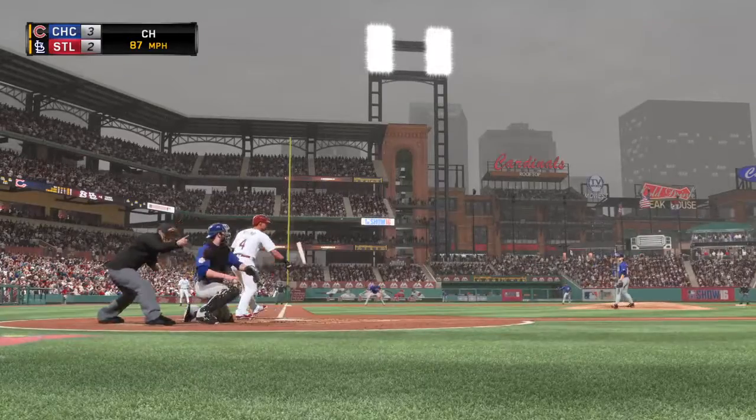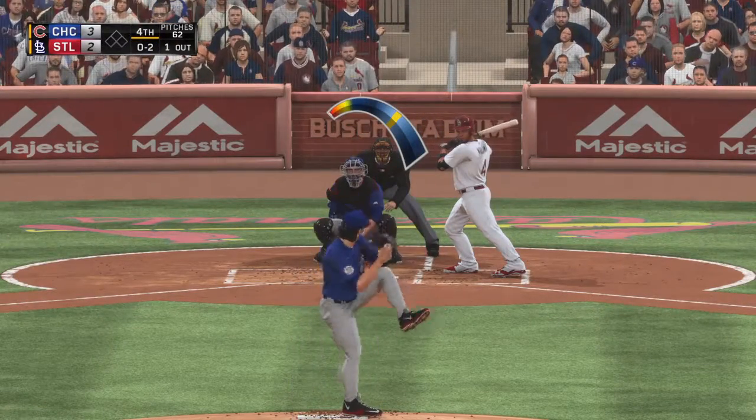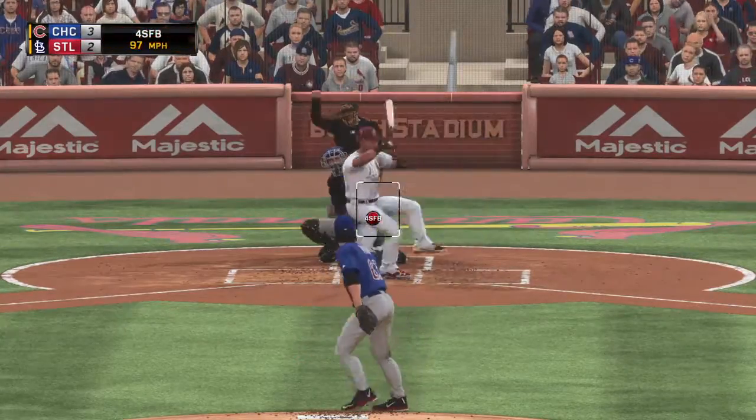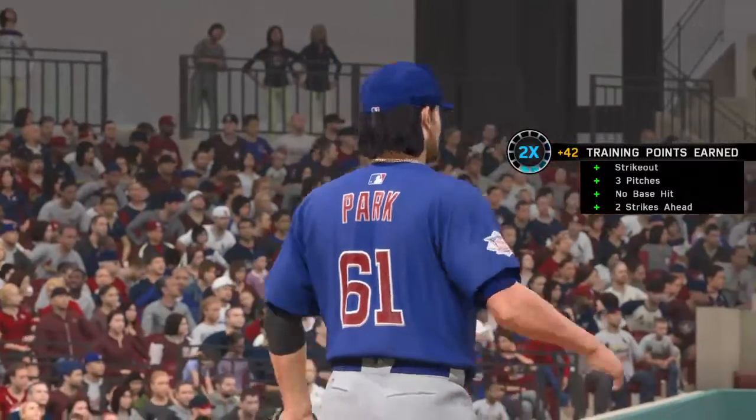Molina swings and misses. He's in trouble now, behind 0-2. Wow, what a good time to take something off that pitch. Hey, get this guy out. He fooled him pretty good on that one, and he struck him out as well. So the bottom of the order providing little resistance here, and there are 2 away.